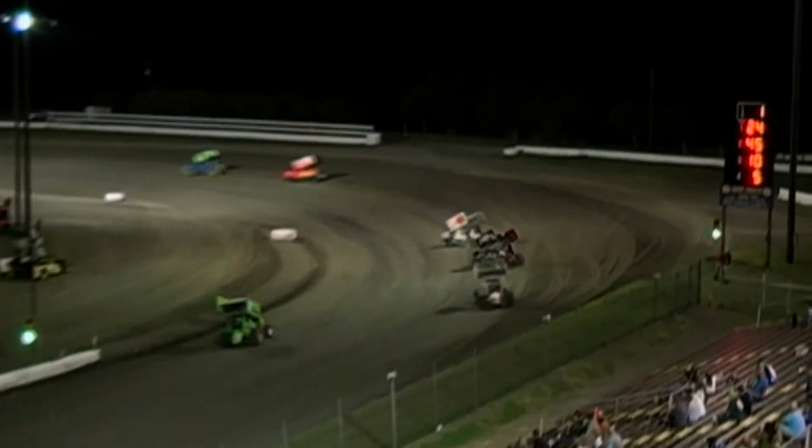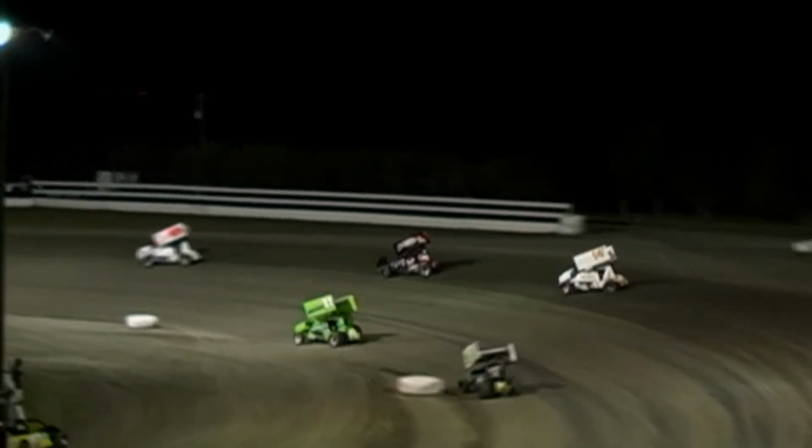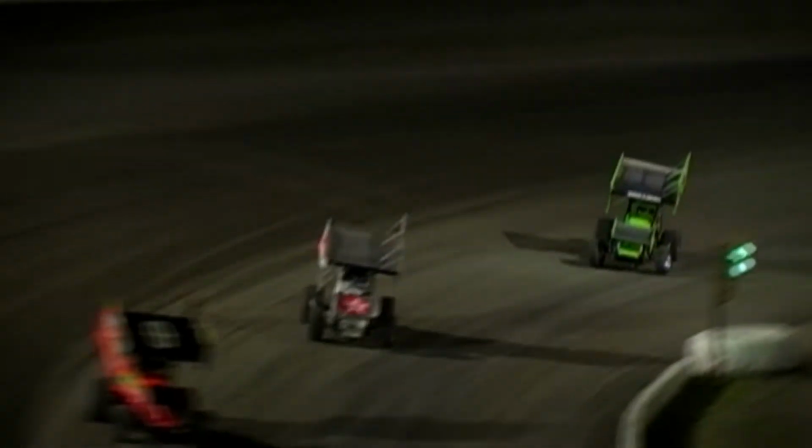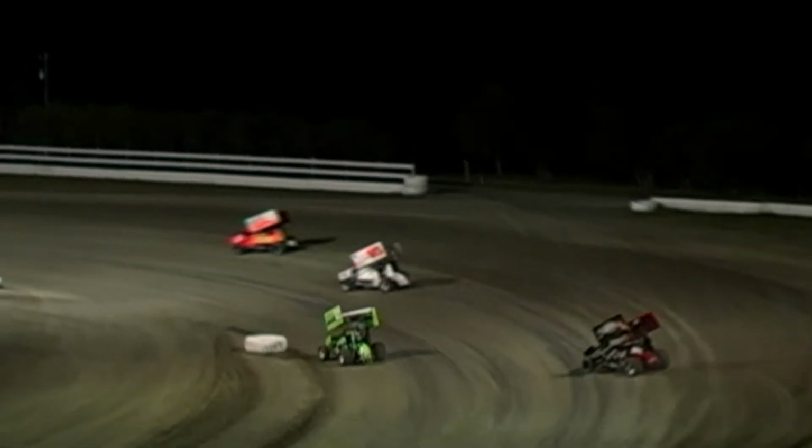Thompson in fourth in the 5. Joseph Casper out in front. Martin Edwards running in second. George White running in third. Russell Shoulders running in fourth. And Shane Thompson rounds out the top 5.